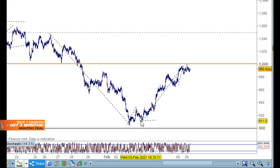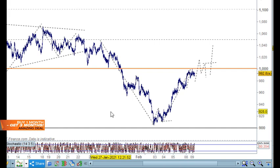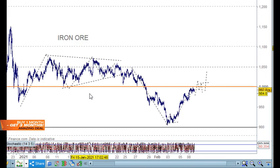So this is going to push up here eventually and give us that first high above the level, and the first high above the level is the entry point. But we're not really worried about the entry point here in terms of trading this. We're more interested in the stocks that it's moving.